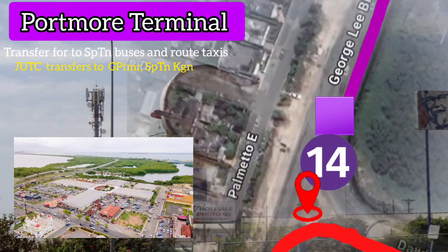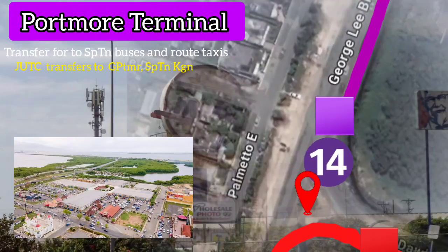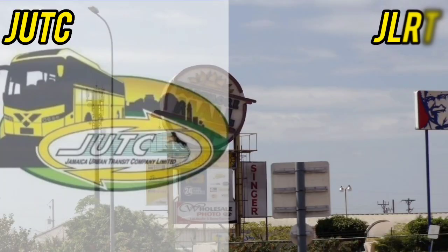This is Portmore proper, so right here you can connect to the Red Line heading to Greater Portmore, Halfway Tree, and Constant Spring, JUTC buses heading to Kingston and other parts of Portmore, as well as route taxis and yes, buses to Spanish Town.